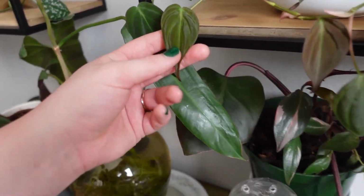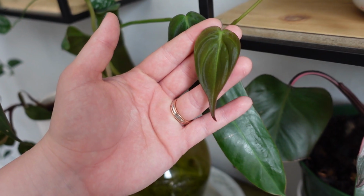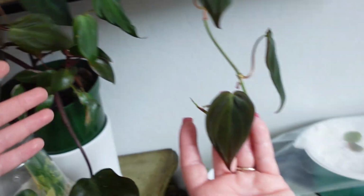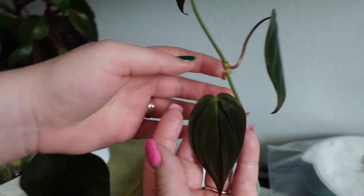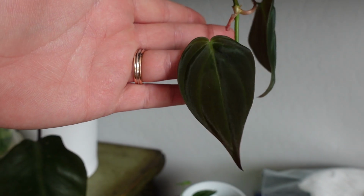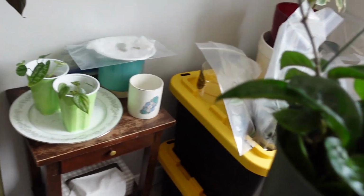Do you see how happy this is? Yeah, how shiny he is? So happy. He wasn't this happy before, but look at this one leaf right here. It's so pretty. Yeah, that's really beautiful. It's shiny, and look at the back. Wow. This is the one that was dropped on the floor.